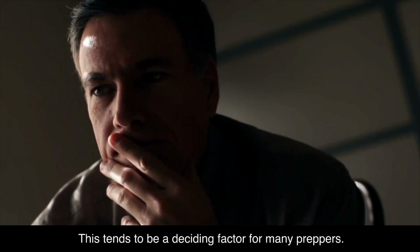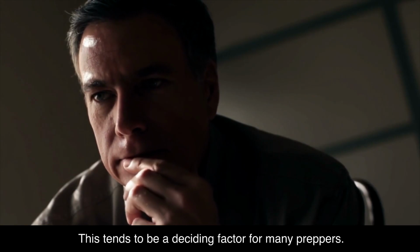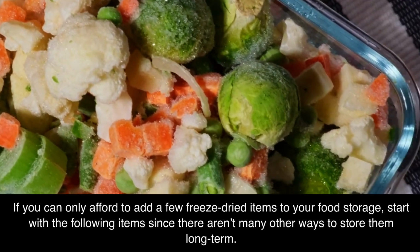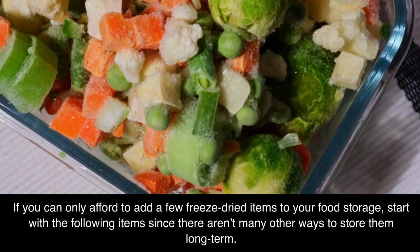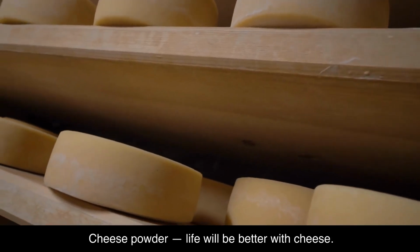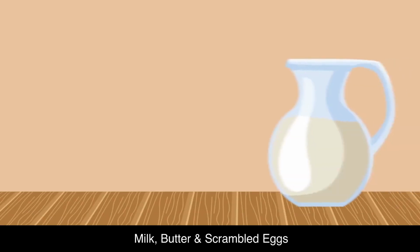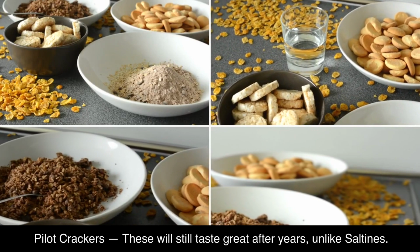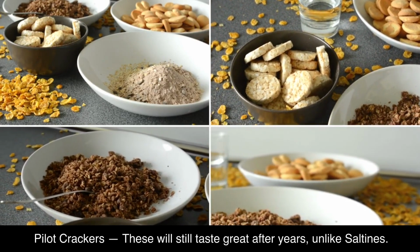This tends to be a deciding factor for many preppers. If you can only afford to add a few freeze-dried items to your food storage, start with the following items since there aren't many other ways to store them long-term. Cheese powder, life will be better with cheese. Milk, butter, and scrambled eggs. Pilot crackers, these will still taste great after years, unlike saltines.